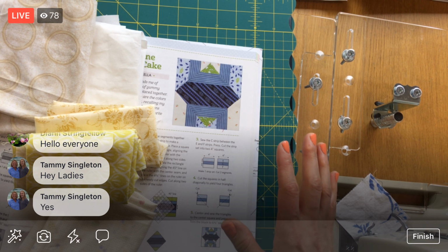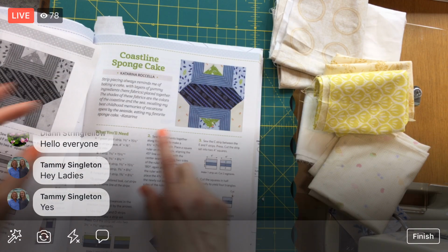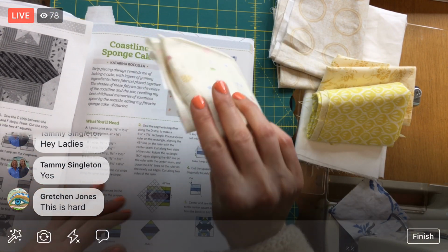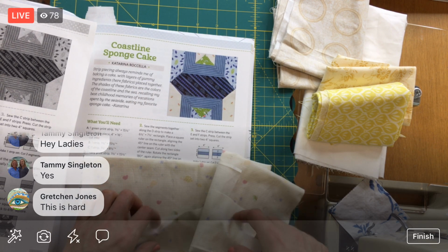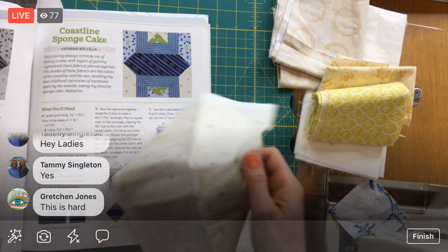So, all right, we just gotta keep this in order. So I'm gonna just start from the top and cut. So the green print strip, that was this. That's what I wanted, this little piece here. So there's going to be a lot of excess, it looks like, of this, but we'll use it in another project, I suppose.